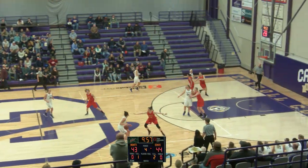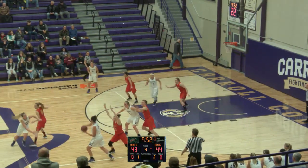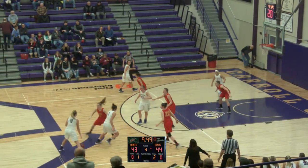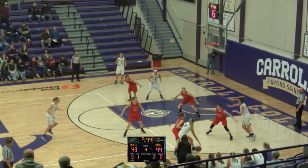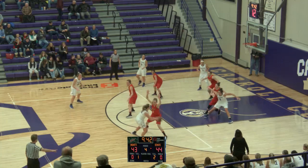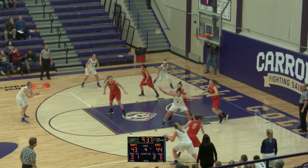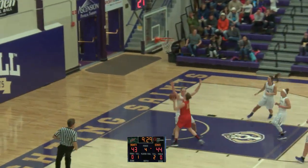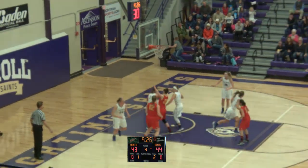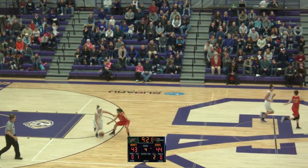Wagner gets it into Dowdy. Dowdy having trouble with the pressure. Denny has the ball on the wing. There you go. Dowdy has it in the post again. Now they're doubling Dowdy. Gets it out to Denny. Denny with the shot blocked in the paint. And Calgary will get up the court and run once again. Dean in the back trying to play defense. Great defense, one-on-one in the full court. Great job, Dowdy, on the rebound.